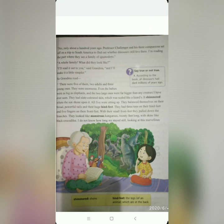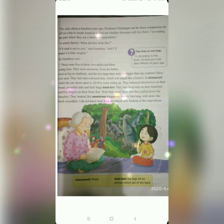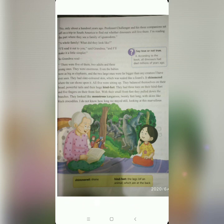So Grandma read, "There were five of them, two adults and three young ones." Then Grandma said, there were five very huge dinosaurs, two adults, the two bigger ones, and three babies. "They were enormous. Even the babies were as big as elephants, and the two larger ones were far bigger than any creature I have ever met." So here, who is I? I is Professor Challenger. He said that the babies are as big as elephants, but the parents, the mother dinosaur and the father dinosaur, were so big that he had never seen such a big creature in his life.